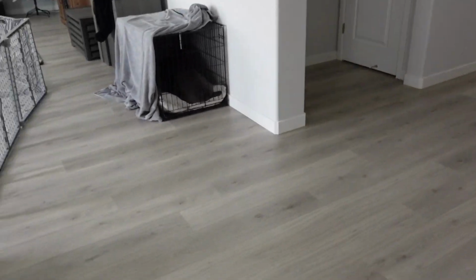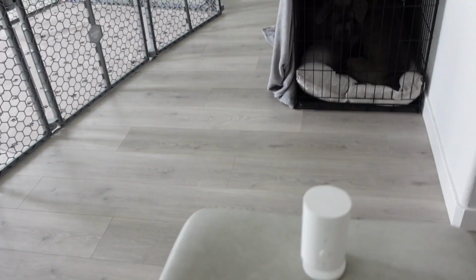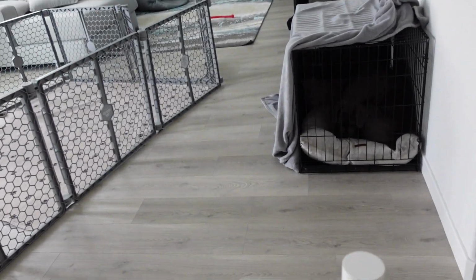And then we set up one of our chairs in the kitchen right in front of her cage like so. And we just put our Ring camera there so we can watch her in case she wakes up or starts screaming, barking, doing whatever. We know what's going on with her. So as you can see, it's set up. We can see her and we're all done.